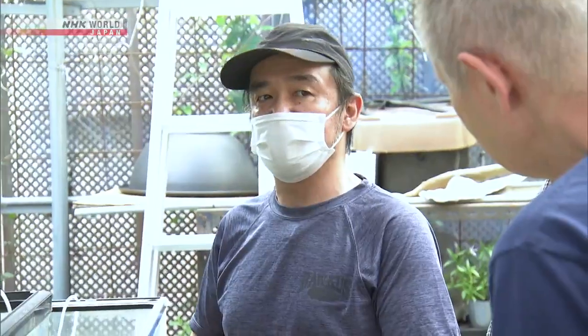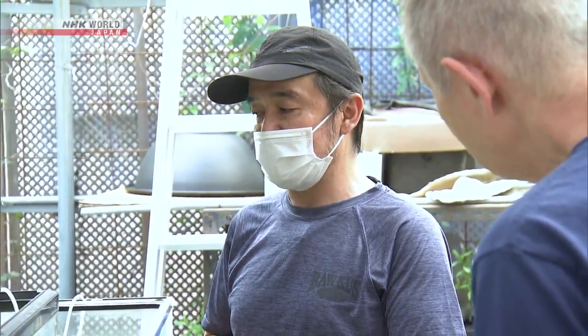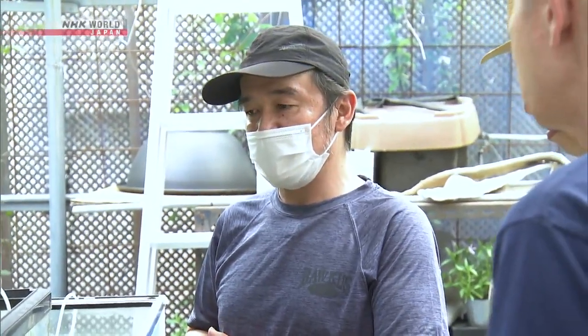You were saying that the farming has mostly moved outside Tokyo now, but you still maintain this shop here. Why is that? Historically, Edogawa has been one of Japan's top three goldfish production centers. Running a business here is my way of honoring that aspect of its identity. Maintaining the tradition. Absolutely.